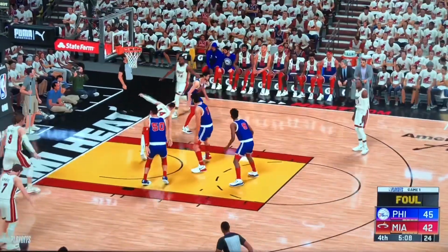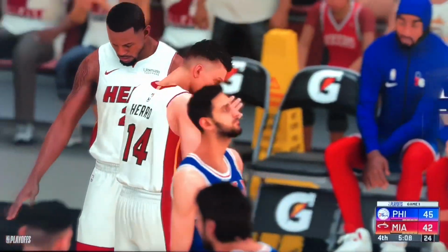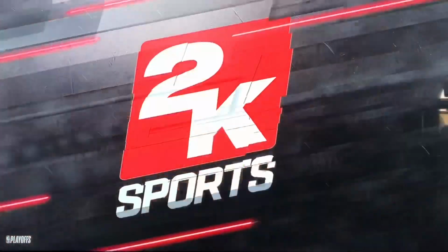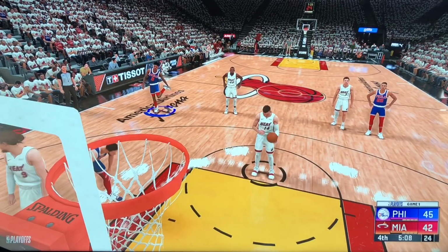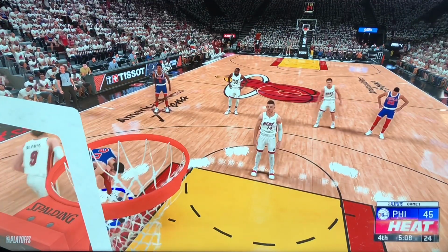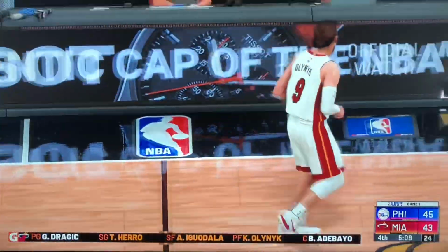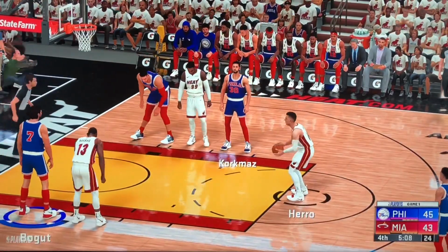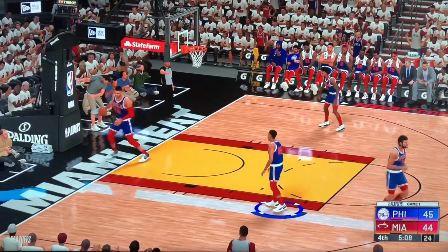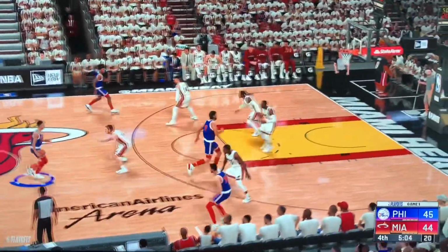Hero, and he gets the whistle. 2 free throws coming up. Yeah, easy call. That's good from Hero. Jake Crowder's checked in for the Heat. That's also good, so he hits both free throws. Oh, you can get spoiled watching him at the line. I mean, you just expect him to make every one, every time.